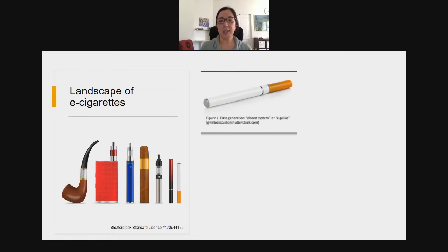So the first generation is considered a closed system, not very modifiable. Basically, you use this particular e-cigarette, which looks like a cigarette and can be called a cigalike, and then you can't really change anything about it. You might be able to replace a cartridge on some of these initial first generation products to change out your liquid, but the device will stay the same. And for the most part, with these closed systems, if you buy a particular brand of cigalike, then you have to use that brand's e-liquid and cartridges.